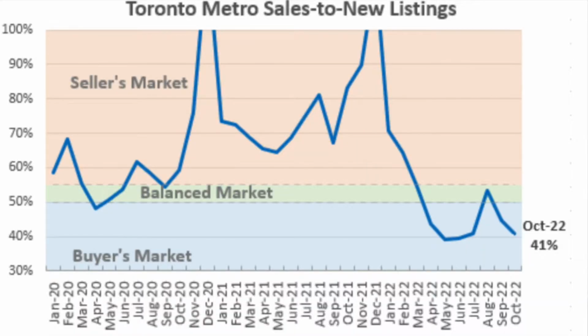Now, on the other side of things, let's look at the sales to new listings ratio. So this will kind of give you an idea of buyer activity. And here you're seeing that only 41% of new listings that are brought to the market over the course of the past month are actually sold. So not only are we tight on inventory from the listing side, so from the seller side, sellers are reluctant to list, but the buyers are actually not active at all, with only 41% of homes that are listed getting sold within 30 days.